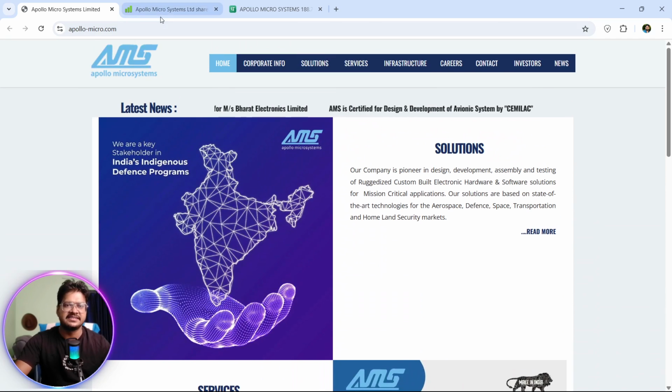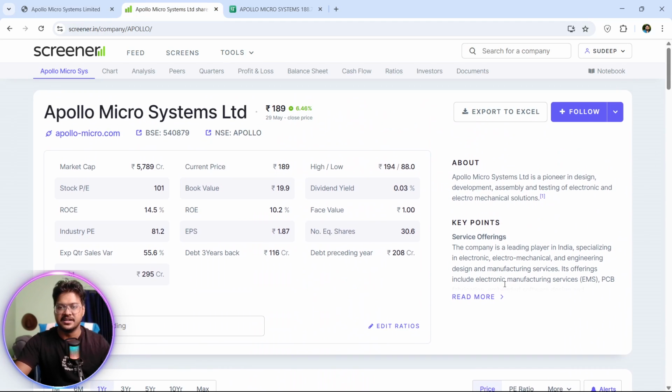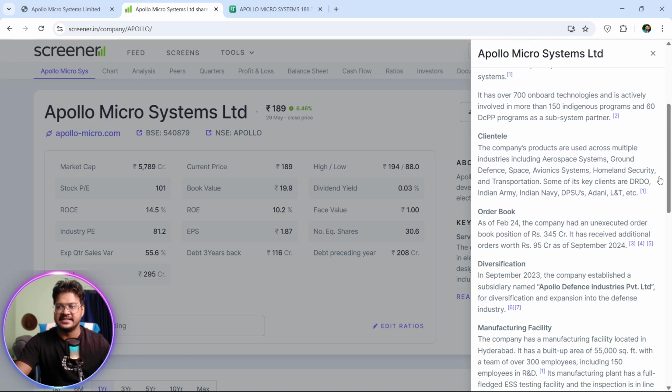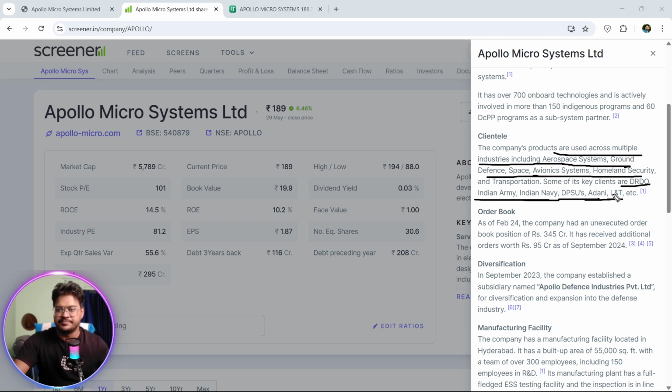Okay, and the same thing we can find on the Screener page. When I come down all the way to this clientele list, you can see the clientele list: avionics system, homeland security. This company is used across multiple industries including aerospace, ground defense, and all these things. The names of the clients here: DRDO, L&T, Adani, DPSU, Indian Navy, Indian Army. So the clientele base is actually looking very strong to me.